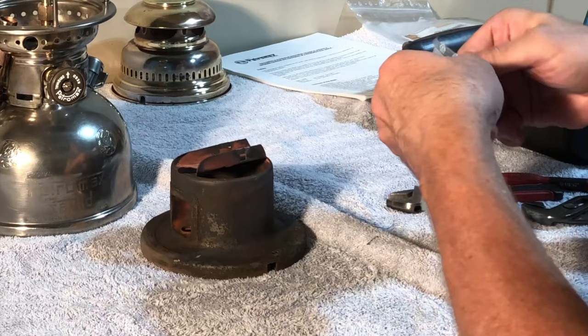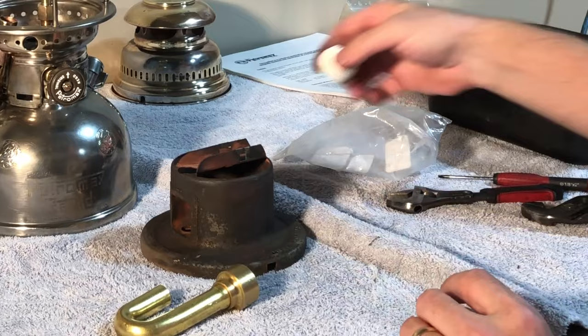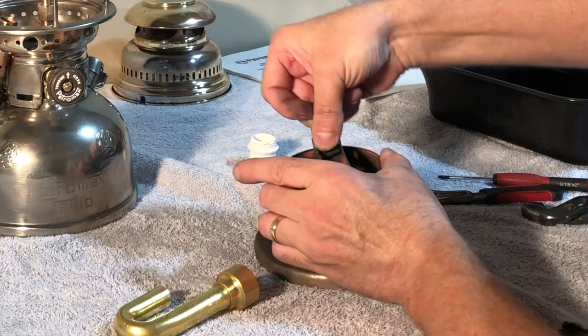The inner hood, rather. So we've got our new J-tube and mixing chamber that just screws on. And we've got a new nozzle, and I'll put that on second, once that's all together. And we need our retainer. First thing I'm going to do is get this guy in here.